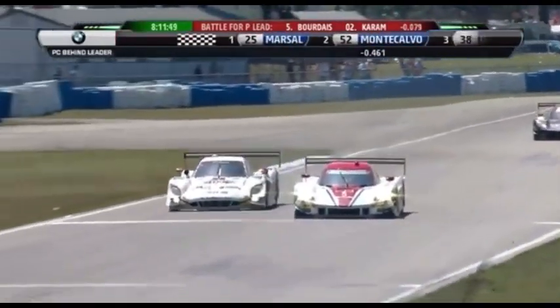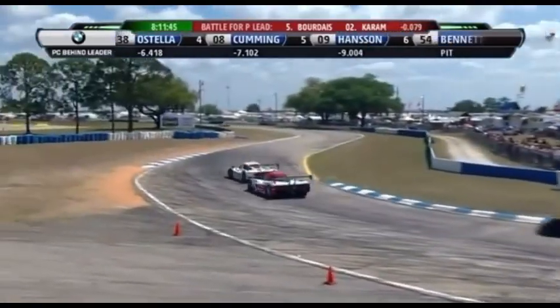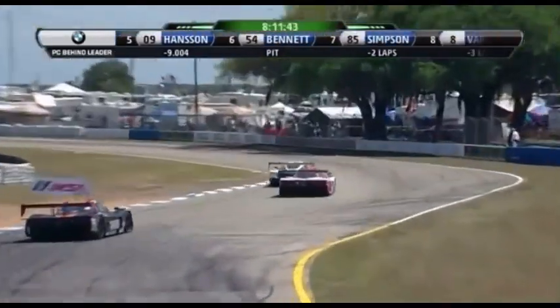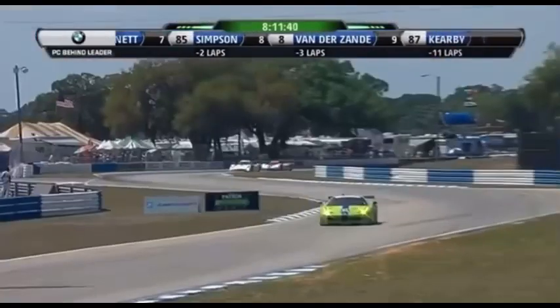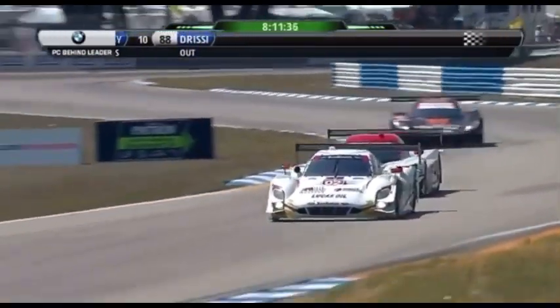Look at this. He wants the lead. He wants it now. He is pushing hard. He's down the inside. Bourdais will let him have it. He doesn't want to fight too hard. You see how rough it was when he got offline. He pushed him all the way to the grass. He is twitched up. Whoa, whoa, whoa, whoa. That was really, really loose through there.